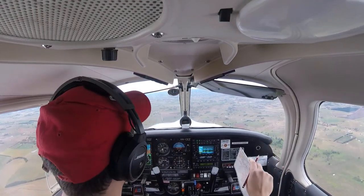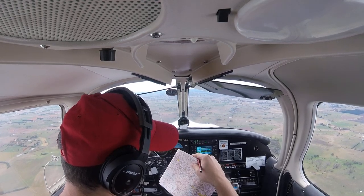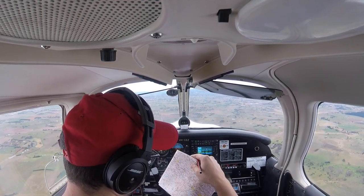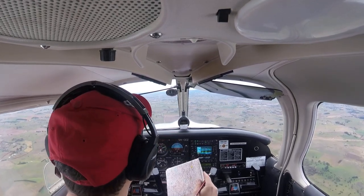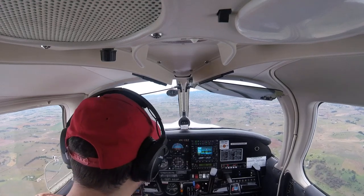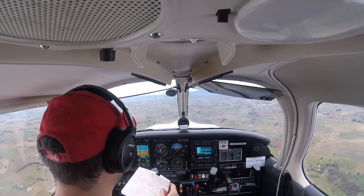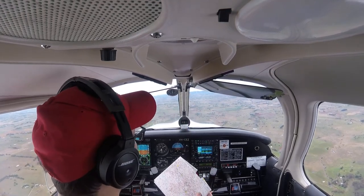There's the highway, I think. So, Mount Canoblis, between the highway and Mount Canoblis over here, and we expect runway 29 pointing that way with a cross runway pointing at the highway.